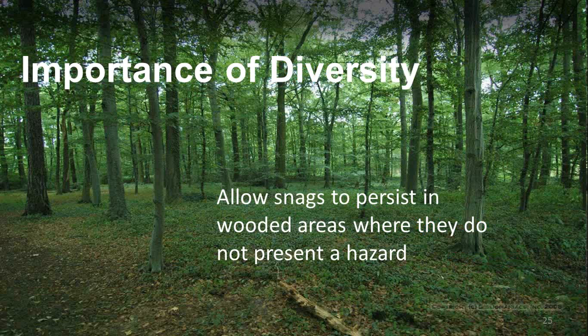So diversity: if a client has a nice wooded back lot like this, that's great. There's multiple species of plants and trees growing there, and hopefully it's not going to be a single disease that will run through and destroy a whole bunch of the life in there. If there are snags or dead trees and they don't present a hazard to buildings or structures or people in any way, it's just fine to leave some of them there as habitat and diversity for invertebrates.